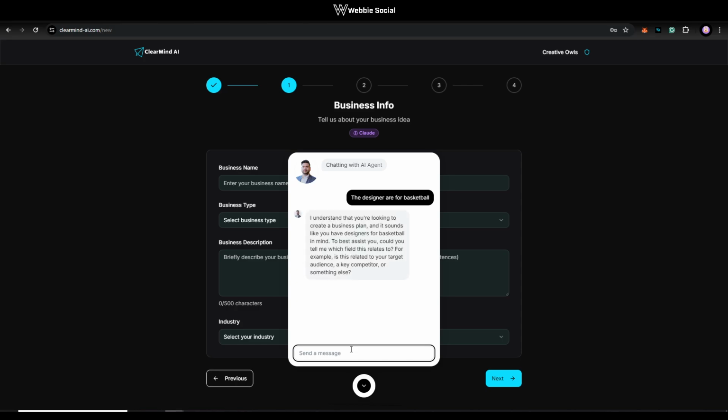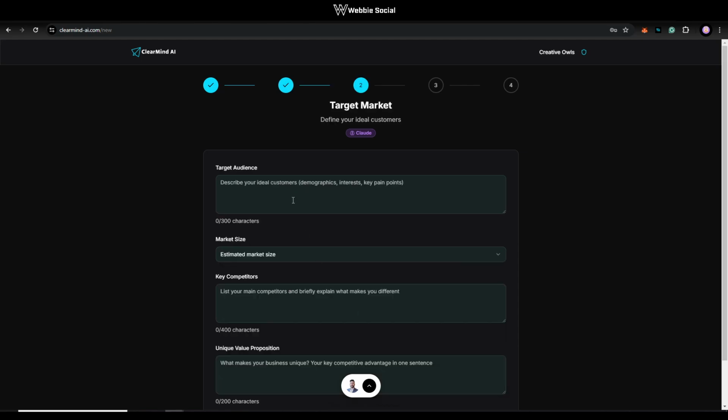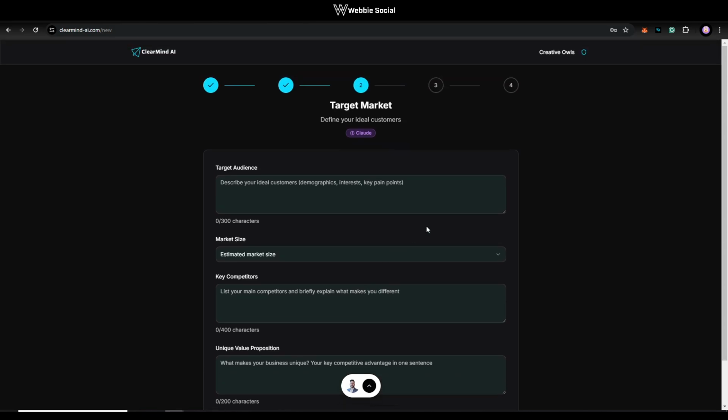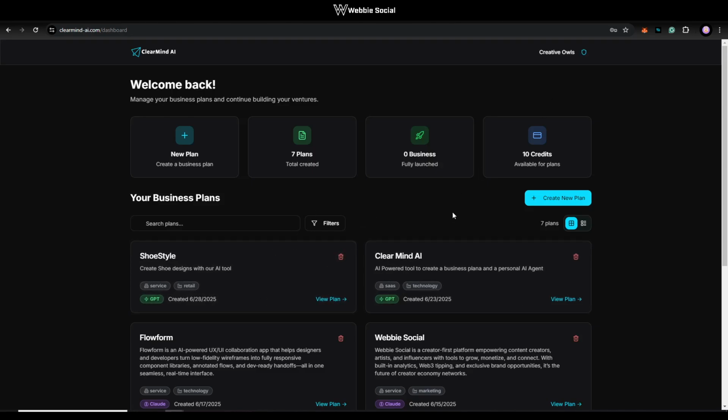So as you're going through the process, you can use the AI agent to help you come up with strategies and emphasize some ideas. That was a really big challenge that we got back from users as they were going through the form: maybe understanding their audience or market size or key competitors. Having that agent along the way is really going to help you as you move forward. So that was a big win on the content creation side of things.